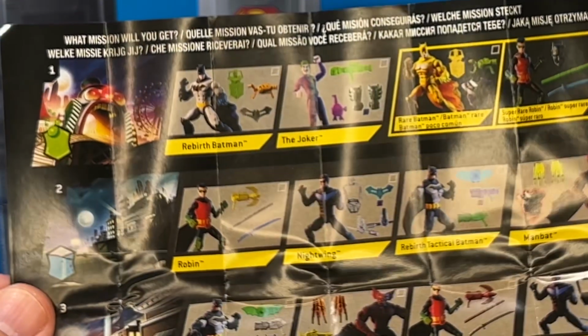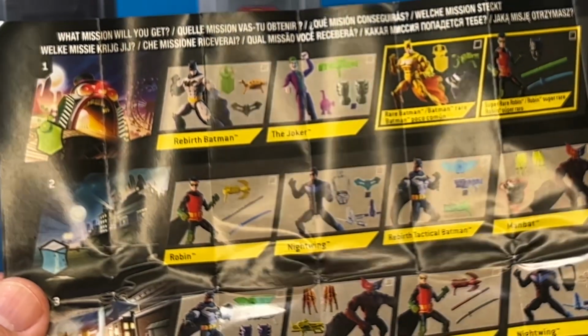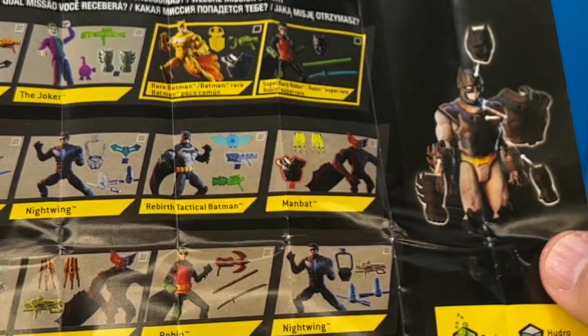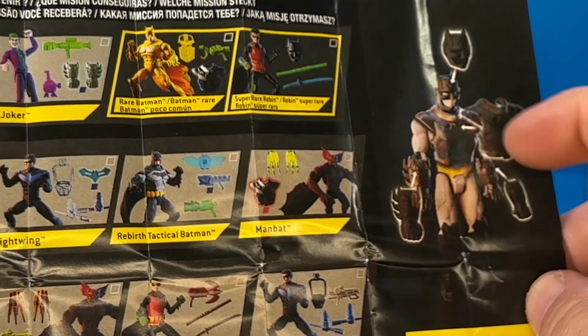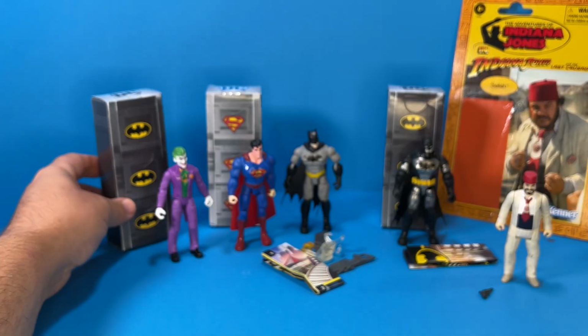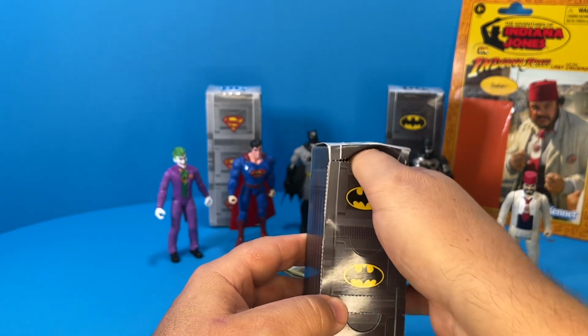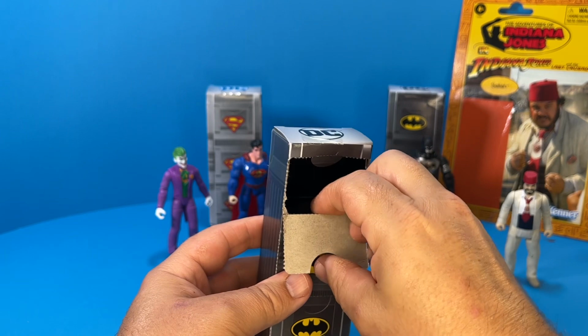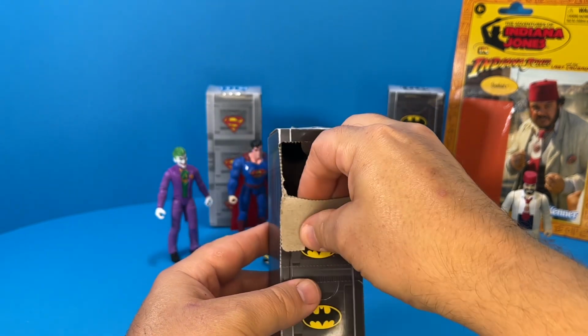And some of these figures are chase figures with accessories that are chases. You can see here on the top right all the accessories and how they fit on the figure. This is the thing that I think is the most interesting, is these mystery boxes. Let's open these up more. This is the second one. This is the one for the Joker, and see what we get here.